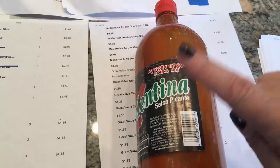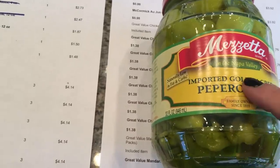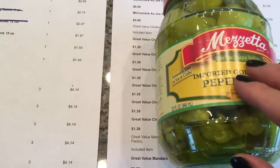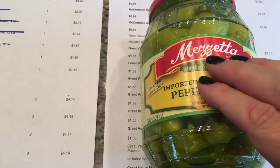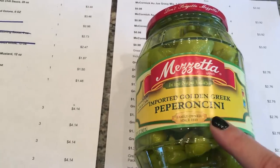But so we got 4 of those. I got the big 32 ounce of the whole pepperoncinis. I got 4 of these, and they were $3.83 a piece. And I figured I could make several of those Mississippi roasts using one of these jars. And we love that. So yeah, great price.